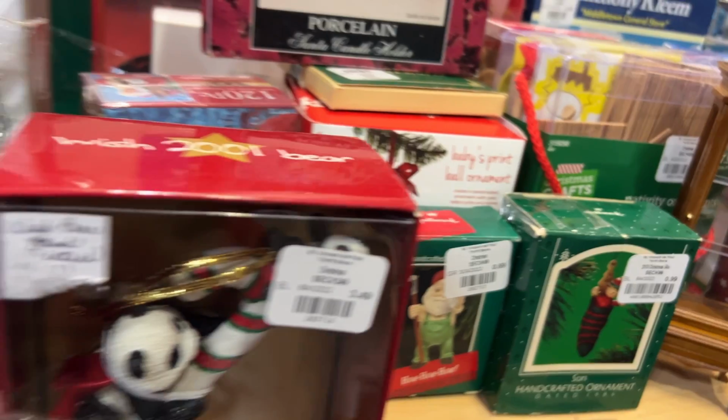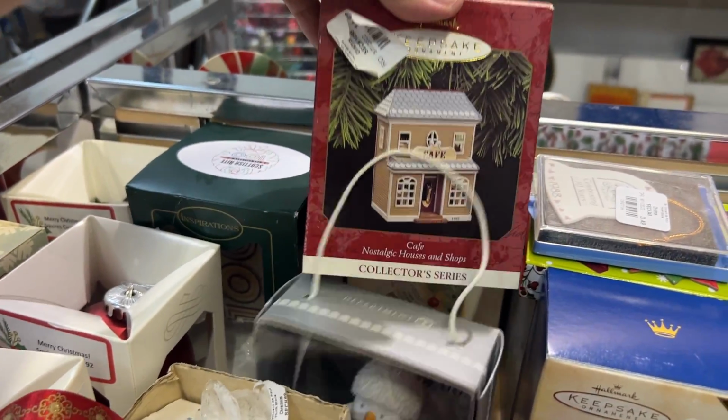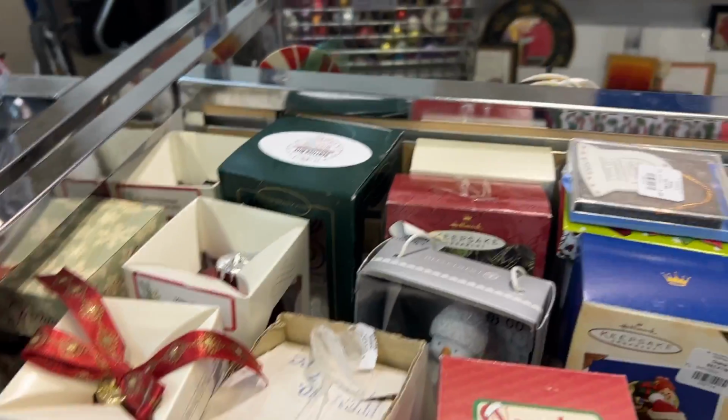And here is a big area of Hallmark keepsake ornaments and various others. They're always worth looking up. However, you can kind of tell which ones aren't worth a lot. But I found this one. I scanned and it wasn't worth it.